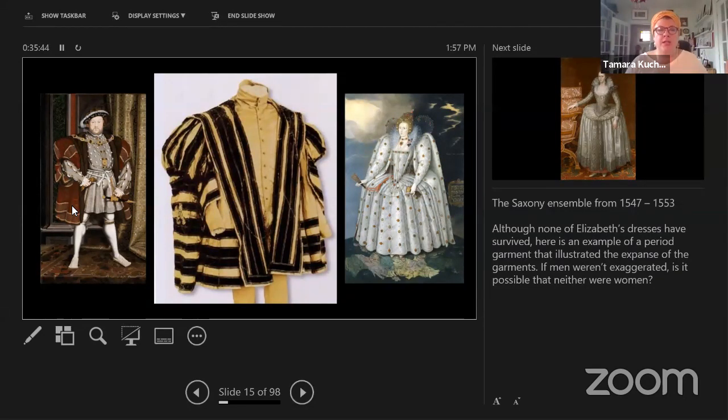And the image in the center is called the Saxony Ensemble, and it's from somewhere between 1547 and 1553. So we can see that there's really no exaggeration from what we see depicted on King Henry VIII. So although none of Elizabeth's dresses have survived, here's an example of a period garment that illustrated the expanse of the garments. So if men's fashions weren't exaggerated, is it possible that women's fashions were not exaggerated either?